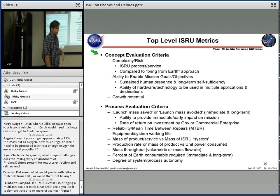If you can get approximately 15% of the mass out as oxygen, how much regolith would need to be processed to extract enough oxygen for use as rocket propellant? Okay, I thought I knew the answer until you got to the last 2 words there. If you said to support a human outpost. Why don't we just say to support a human outpost? Okay, well, the answer to support a human outpost is you need 1 ton of regolith per year. Because it would be about the same as on the moon, and that was the answer for the moon. So that's trivial. That's less than a cubic yard of regolith.